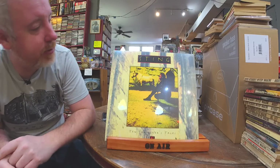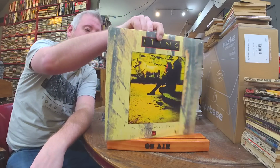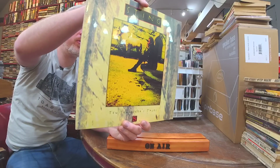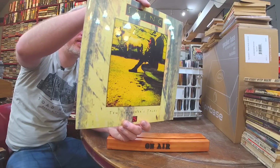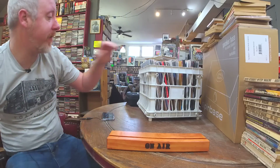Sting, Ten Summoner's Tales, $26. A real chill. Probably his most famous record, 26 bucks. Fields of Gold, Seven Days. I mean, this whole record was a monster back in the day. So I'm happy to have that back.